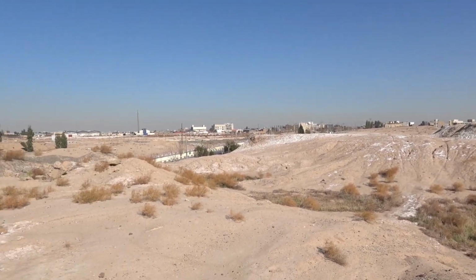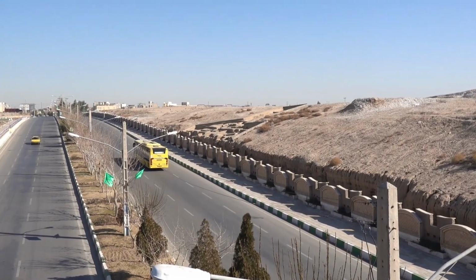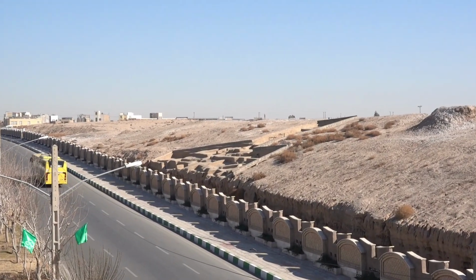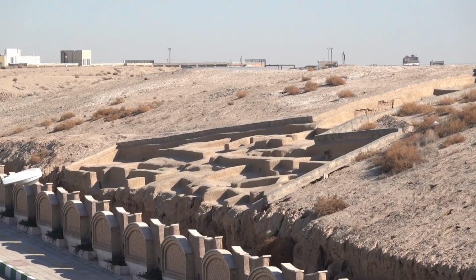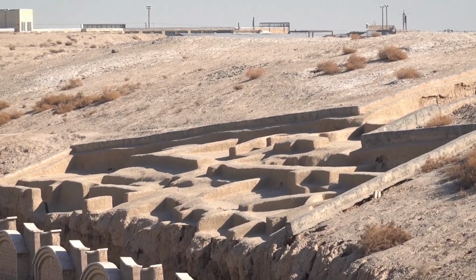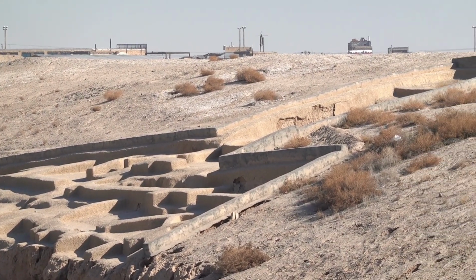This is one of the amazing things about living in Iran, is that even just on the outskirts of your own city, there could be ancient archaeological digs that could be thousands of years old. Most people just pass by them without a care in the world. There's so much more of the ancient Iran to see and visit. Inshallah, I hope I get the chance in the near future.